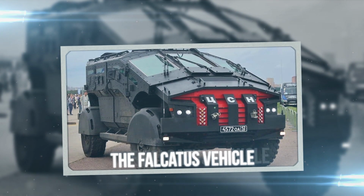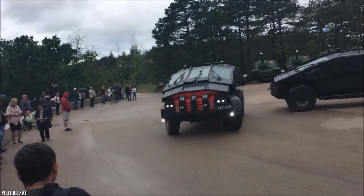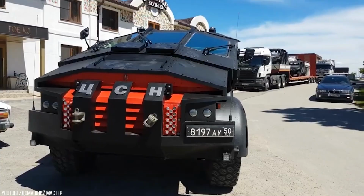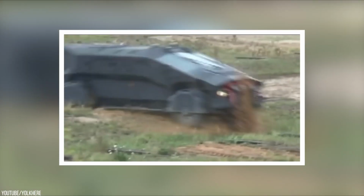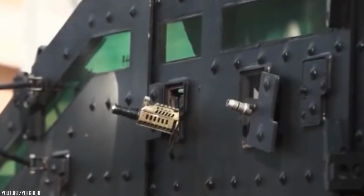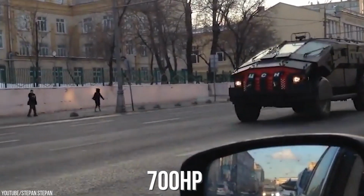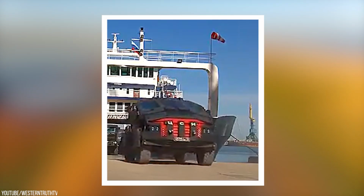The Falconet vehicle. Nicknamed the Punisher at first, this infantry fighting vehicle developed by the Russian Defense Ministry comes equipped with a 2-axle chassis that can be compared to the rally race version of Kamaz. This futuristic vehicle looks aggressive and acts the part as it's used for storming buildings and eliminating terrorists from side gun slots, kind of like something Batman would use. The multi-ton vehicle has a power output of 700 horsepower and can reach speeds of up to 200 kilometers an hour even with 12 soldiers on board.